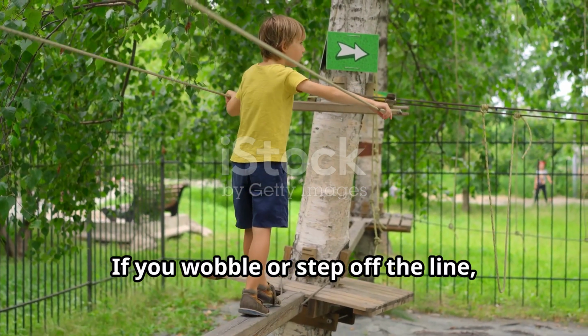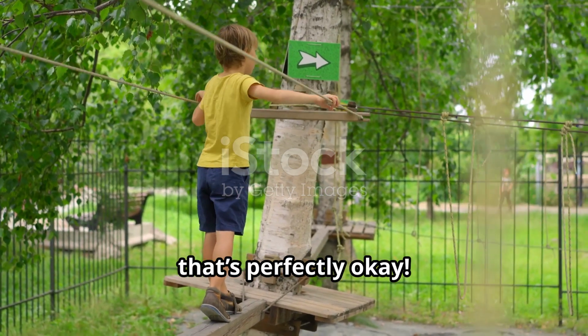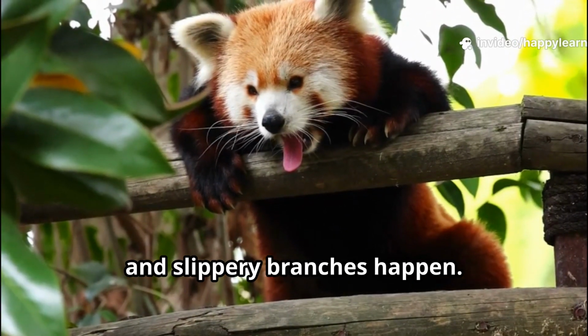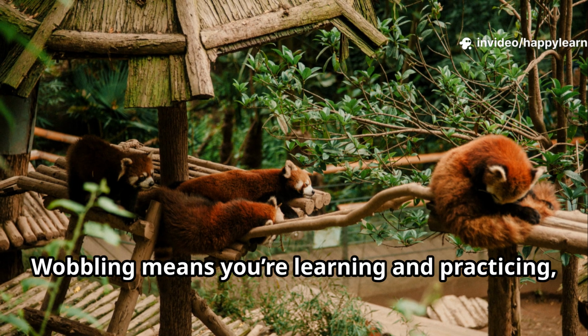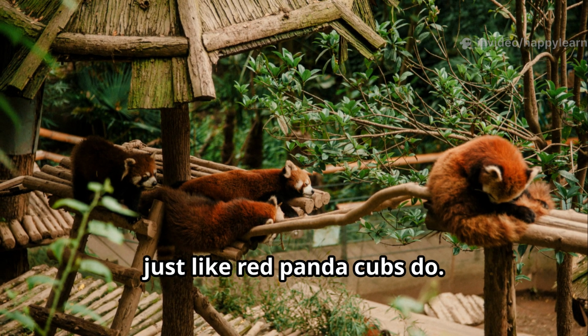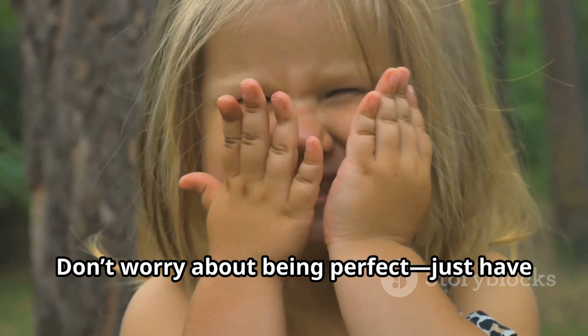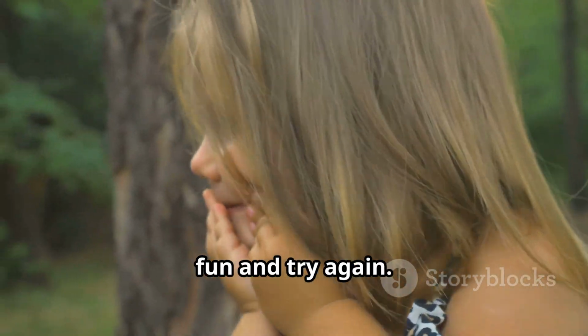If you wobble or step off the line, that's perfectly okay. Even Ruby wobbles sometimes. Windy days and slippery branches happen. Wobbling means you're learning and practicing, just like red panda cubs do. Each wobble is a chance to use your tail and get steady again. Don't worry about being perfect. Just have fun and try again.